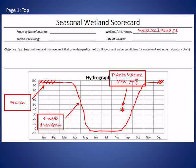It might be frozen during the winter. In this case, you might be able to do a 4-week drawdown before June, before the cottonwood starts flying. If turning towards the end of fall, after the plants have matured, you can schedule your mowing there. So it's a good way to visually see what you have to do in that wetland. It shows you a good way to schedule your activities.